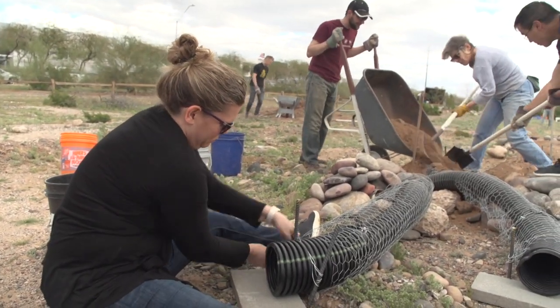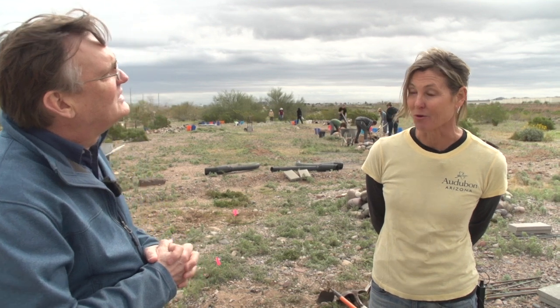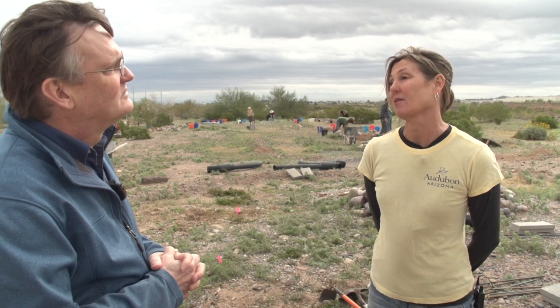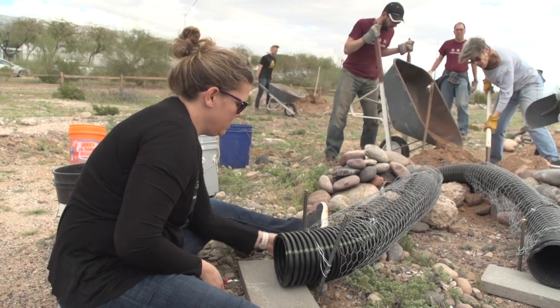A couple issues are facing the burrowing owl, and one is there's very few burrowing mammals around to provide habitat for the owls. They don't dig their own burrows. So while they are losing habitat to development, the habitat that remains has fewer and fewer burrowing mammals. So that's why people need to get involved.